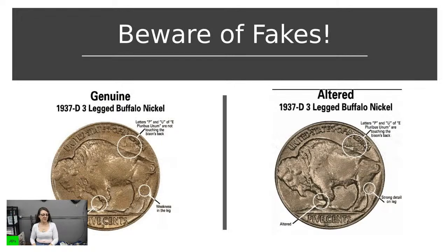And they do fake the 3-legged, so beware of that. Here is a slide of a fake and a genuine 3-legged buffalo. We'll have these posted so you guys can use this as a reference point. If you were to come across a 3-legged, it would be something to double check.